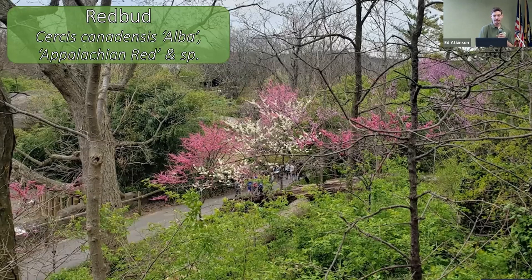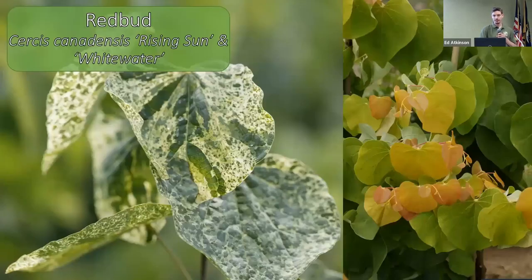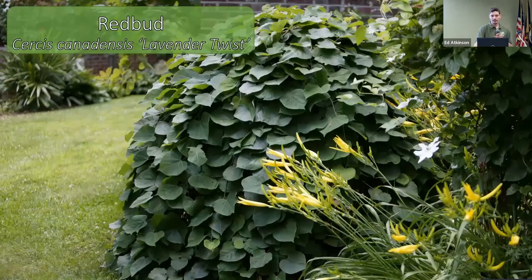The white one is alba. There's reds like Appalachian Red. And you've got that regular, kind of lavender one all in the background there. There's different foliage colors like Rising Sun, Whitewater, variegation. There's a new one out called Flamethrower. There's all sorts of different habits. There's a lot of weepers.